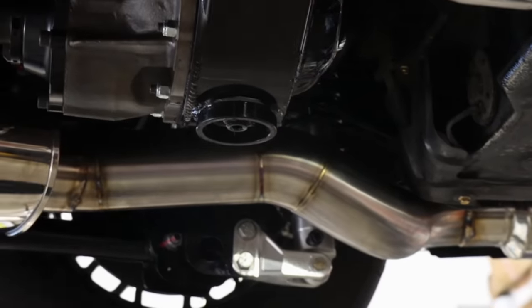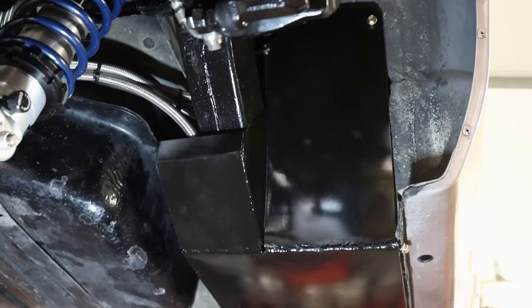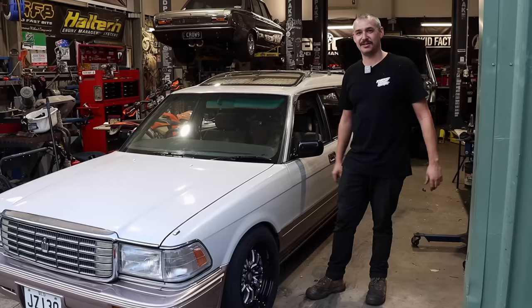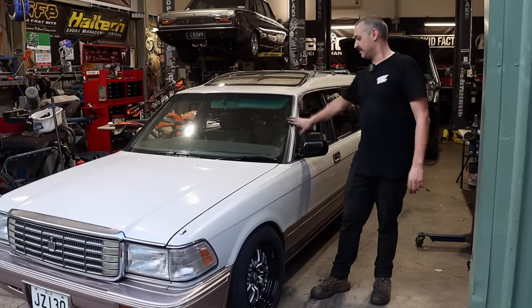So, fuel pump guard. I also made up a little bash plate for the fuel pump. There were a few comments in the comment section saying what about the fuel pumps and a low road or something, but that's all covered. Nothing can hit that now. So I'm gonna drive it home.